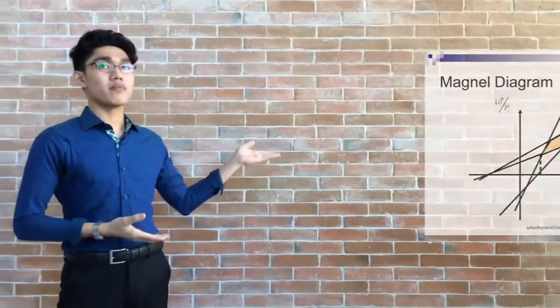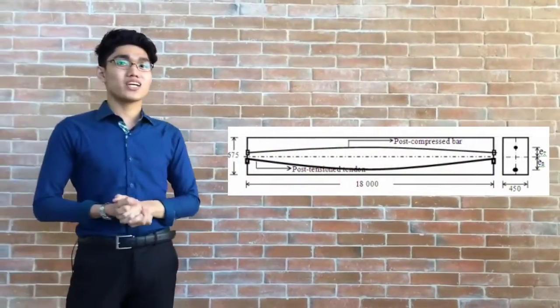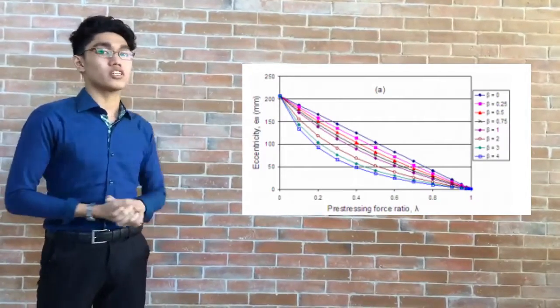So furthermore, a diagram is developed to show the feasible solution regions for different loading conditions. It is called Magnel's method for the analysis of a pre-stressed concrete beam. It is very useful for the determination of safe pre-stressing. So in the analytical study of a simple beam, the pre-stressing forces in the post-tension tendons are found to be independent of the eccentricity ratio. So the pre-stressing force ratio and the eccentricity ratio have direct effects on the eccentricities. So in the first figure, you can see the post-compression and post-tension tendon, and the other figure is the relationship of the eccentricity with the pre-stressing force ratio.